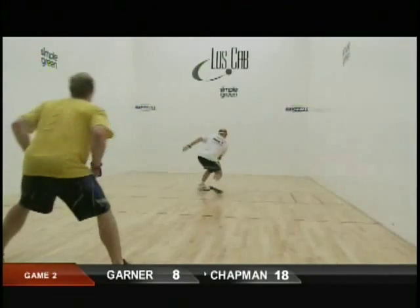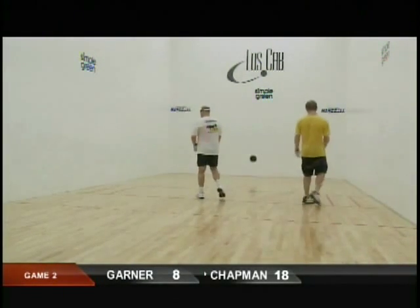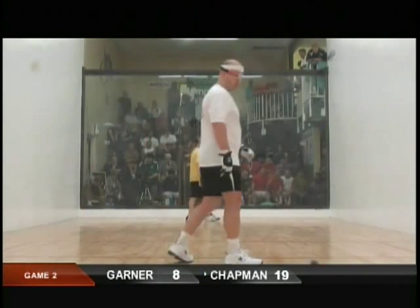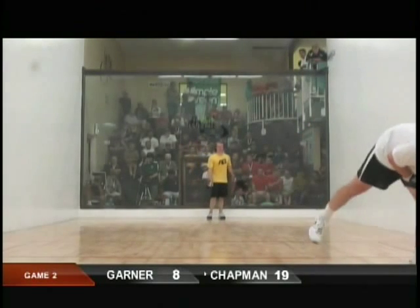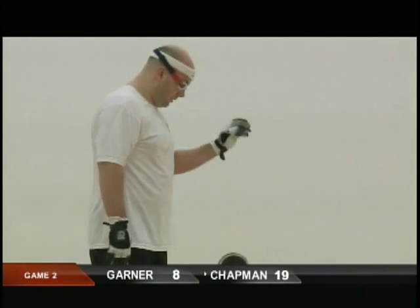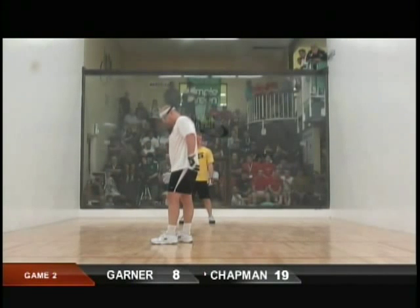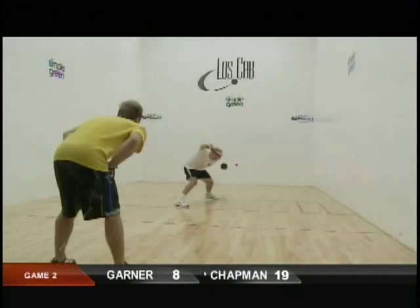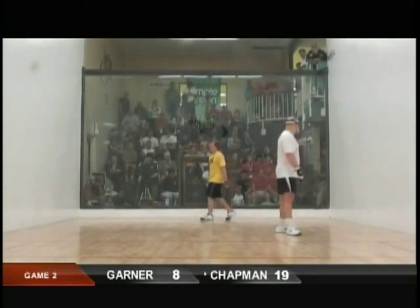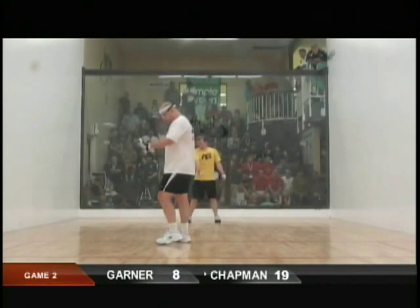The resolve from Dave Chapman, just incredible. Point. Never can tell how Dave Chapman is feeling by looking at him, because he looked down and out early in this second game, Dave. It looked like it would be Allan Garner in a rout in this second game. Took that 7-2 lead. He's only scored 1 point since that wild rally that ended with Allan Garner diving in and appearing to re-kill that ball with the back of his hand, but ultimately reversing the call. 19-8.